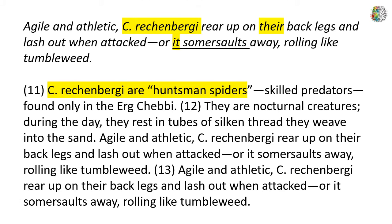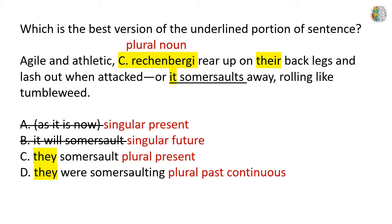So we've got our sentence. Now we're going to look at the paragraph to find where it talks about C. rectenbergi. In this case, this paragraph tells us C. rectenbergi are huntsman spiders. So that tells us that C. rectenbergi is a plural noun. So that tells us we're going to automatically cross out options A and B because those are both singular.